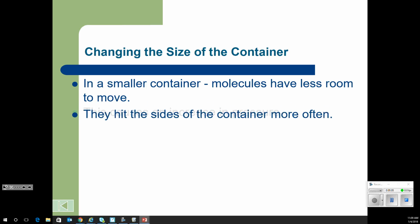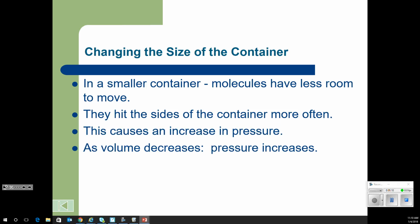You hit the side of the containers more often. It causes an increase in pressure. If I decrease the volume, pressure increases. So that's how we need to think, the kinetics of it and what actually happens to what we can measure.